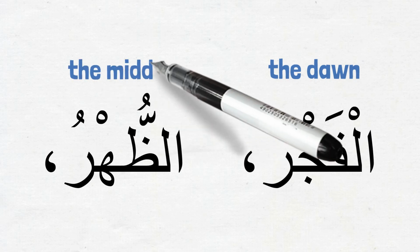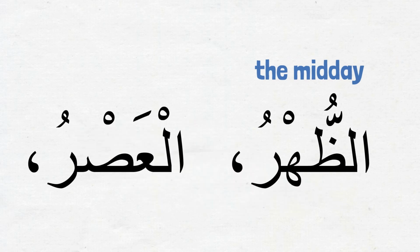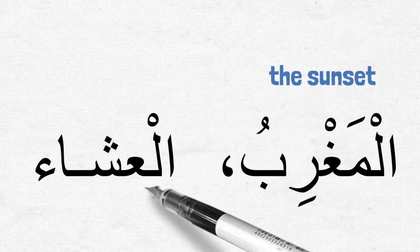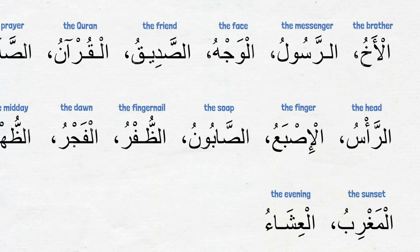Al-Dhuhru, the midday, as in Al-Dhuhr prayer. Al-Asru, the afternoon, as in Al-Asr prayer. Ain is the Qamariyya letter here. Al-Maghribu, the sunset, as in Al-Maghrib prayer. Al-Isha'u, the evening, as in Al-Isha prayer.